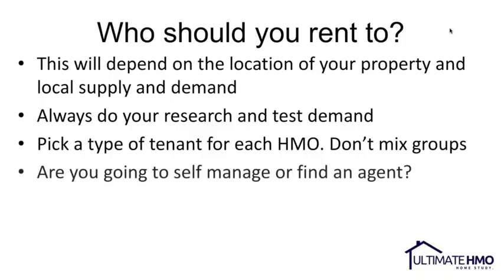It generally doesn't work. You also need to think about, are you going to self-manage the property yourself, or are you going to find an agent or someone else to do it for you? If you're going to self-manage, then probably it needs to be geographically close to where you live. But if you don't want to manage, ultimately, it doesn't matter where it is around the country. You could tap into, for example, the PIN network or other people who are buying properties elsewhere, and get some local expertise. As long as you have a local power team there to help you, it doesn't need to be exactly where you live.